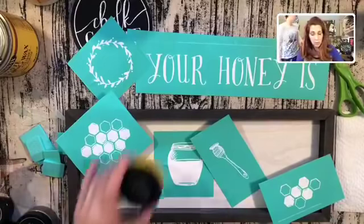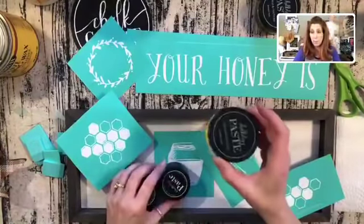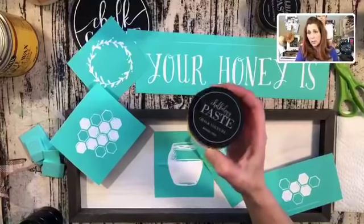So I am going to be using our Chalkology chalk paste today. Now I'm going to be using our Bumblebee. I'm going to be using our black. Now you guys, our chalk paste comes in a 3-ounce jar.